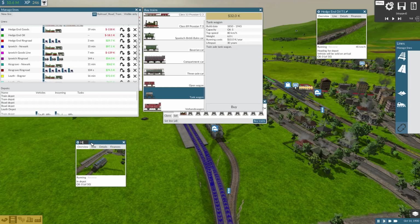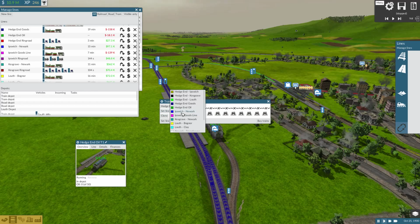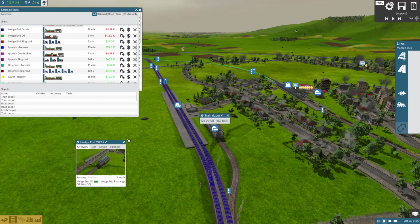And we're going to count. As I say, I'm going to still name the trains because it is train movement after all. I'm going to get rid of that. That train's coming in. It will get sold automatically, which will make us a little bit of money. Not a lot, just a little bit. And we're going to set that on the Hedge End oil line, so we're going to get that one out.